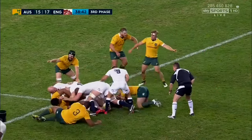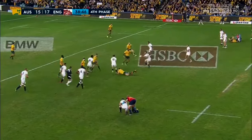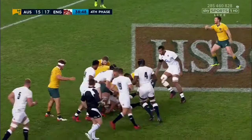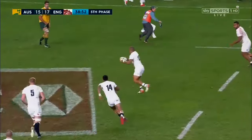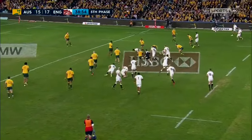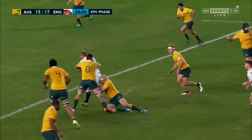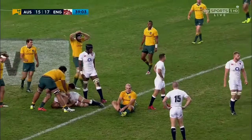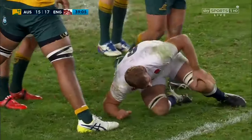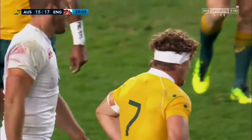Mako Vunipola. Youngs to Farrell. Rob Shaw. Really aggressive, this Australian defence. Joseph, Watson. England trying to find a way. They've done it before, twice in this half. That's forward onto Rob Shaw, so this probably last chance for England in the first period comes to an end. A relief for Australia there.